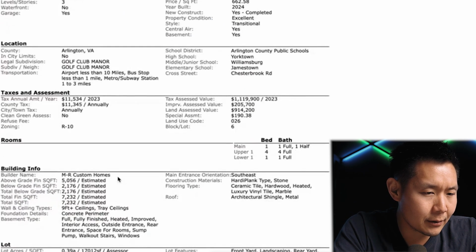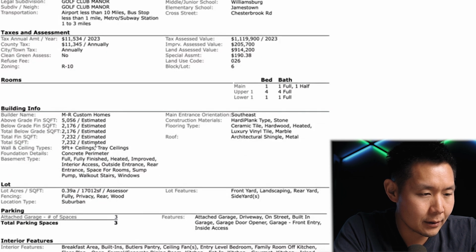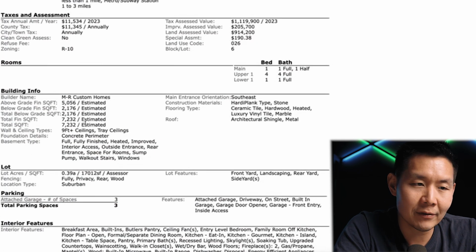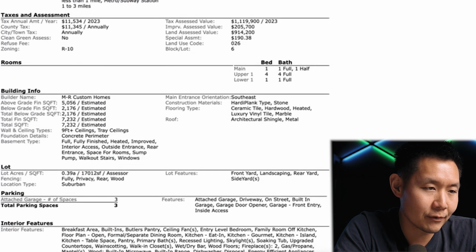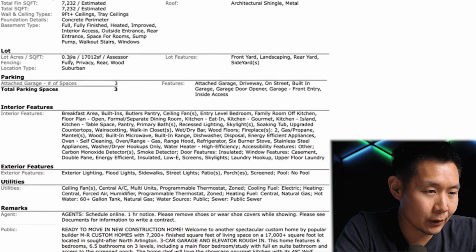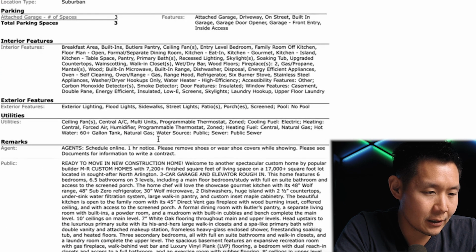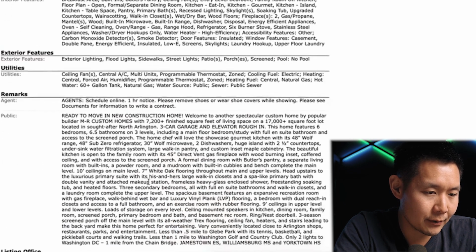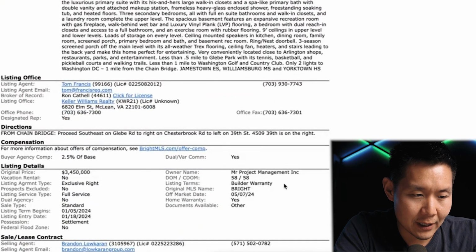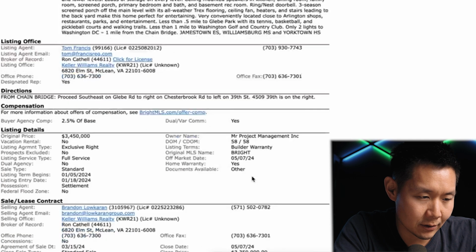Club Manor, built by M&R Custom Homes. It's a little bit bigger, at 7,200 square feet, with 9-foot ceilings and a little bit more yard, right? 0.39 acres, as opposed to the 0.3. This new construction home sold at 3.45 in a little under 2 months.